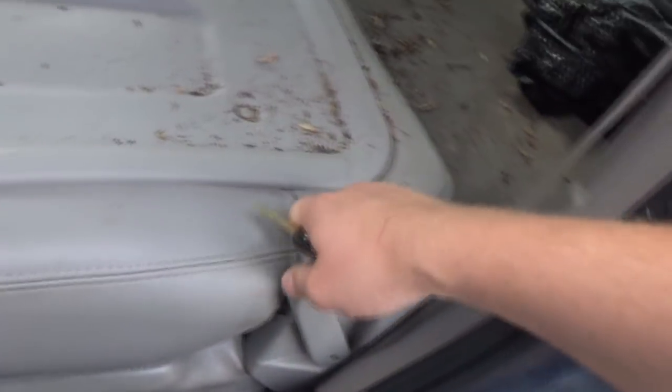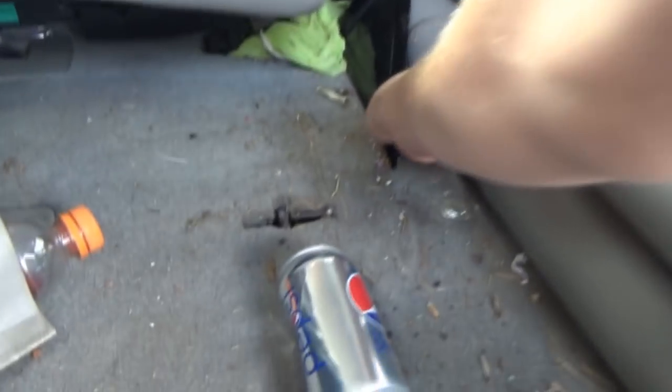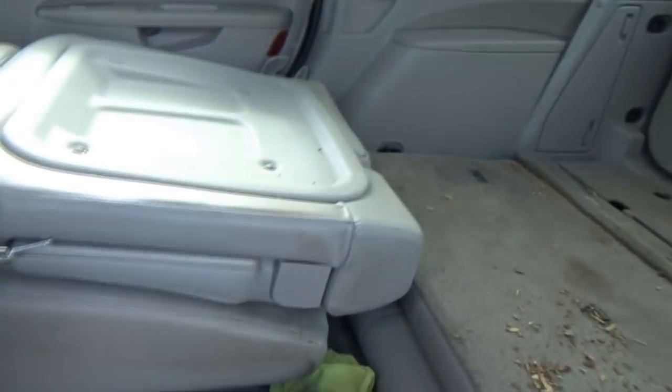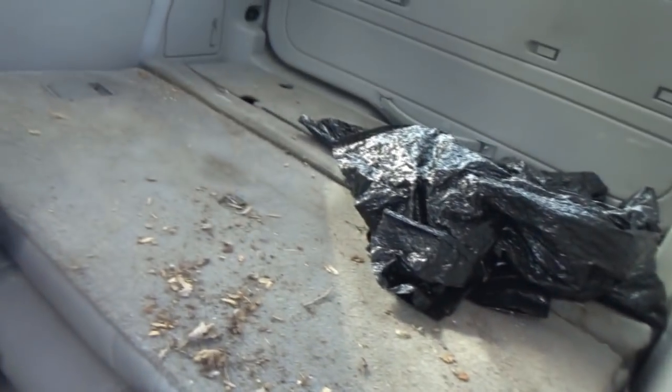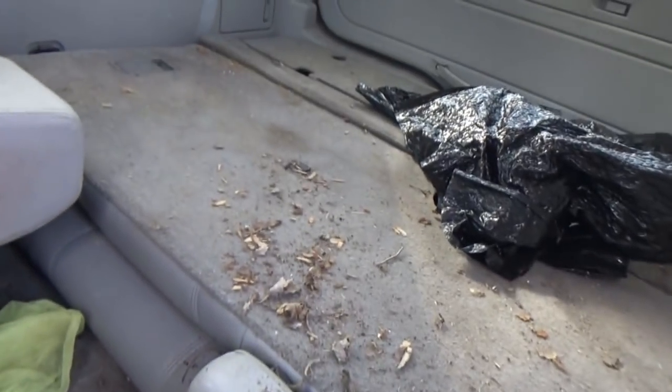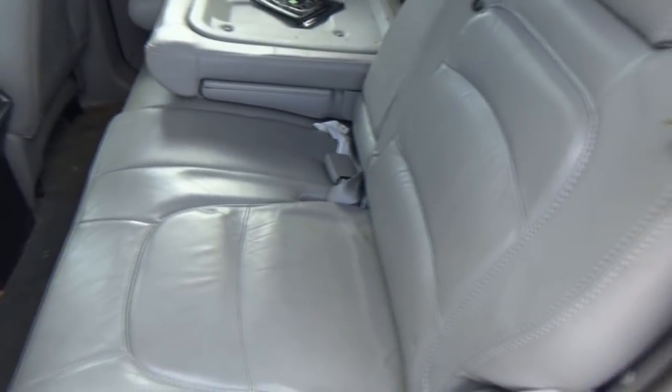Let's see if we can flip this forward. Here's that broken piece from the outside of the door. Oh, is it a powered seat? I don't know. Anyway, those are seats. I don't know if I'm going to be able to get them up. Maybe when we get back there, I'll find a way to do it. There's one seat.